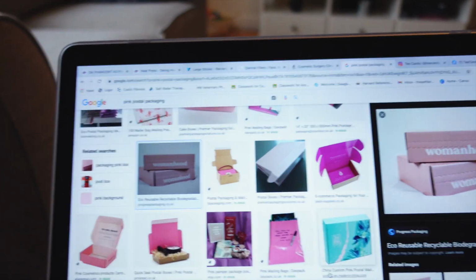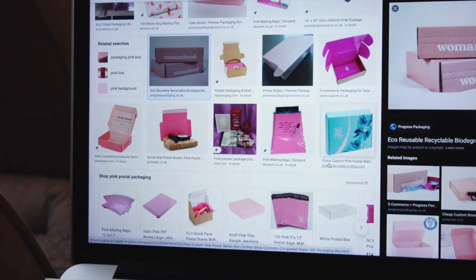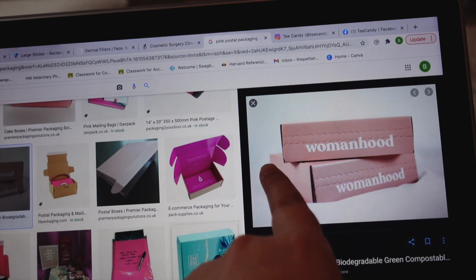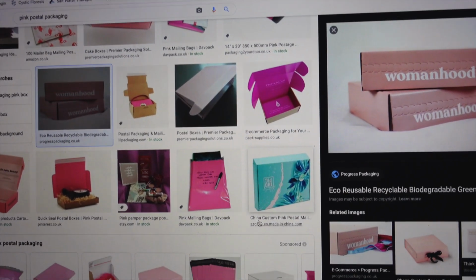At the moment I'm trying to figure out what packaging I can use. I've been looking everywhere for packaging. I'm trying to use something a bit more sustainable than plastic, so I'm looking at cardboard boxes like these. I'm just trying to figure out what's cost effective and what's not.